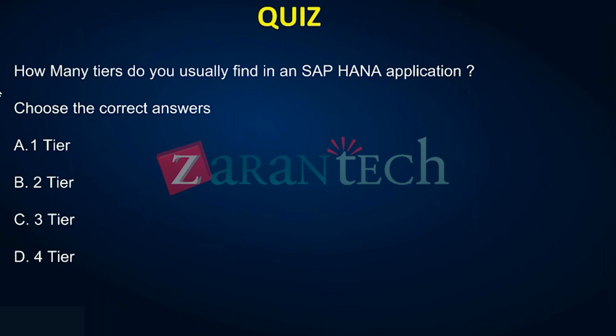A question for you guys. We discussed R2, R3, ECC, and HANA. Do you have any idea how many tiers we usually find in an SAP HANA application? If it is SAP S/4HANA or any HANA application, is it a 1-tier application, or would it be a 2-tier, 3-tier, or 4-tier? You can post your answers in the chat window or the question window. For an SAP HANA or S/4HANA system, how many tiers can it be? Is it considered a 2-tier, 3-tier, or 1-tier system?